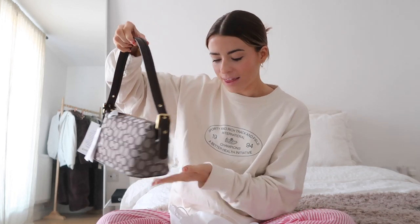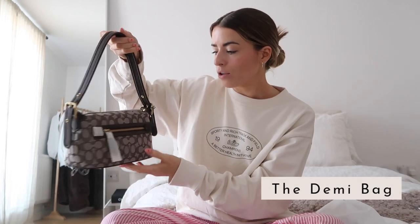So this is the, I don't know what the name of it is, I'll pop it on screen. This is a new Coach Y2K bag. I love bags like this. I think they add a little bit of something fun without being too OTT, and it's something that you can wear all the time. These kind of monogram bags have become really, really trendy in recent years.